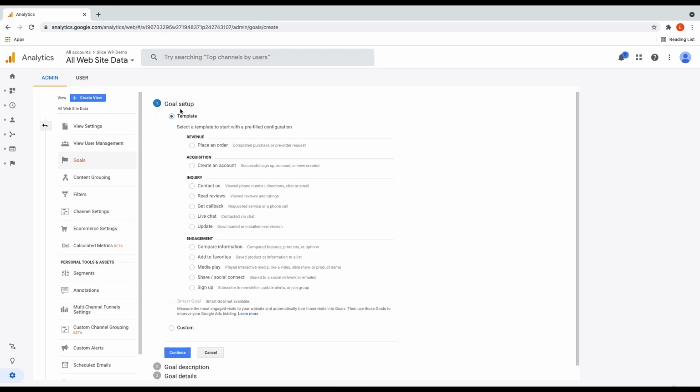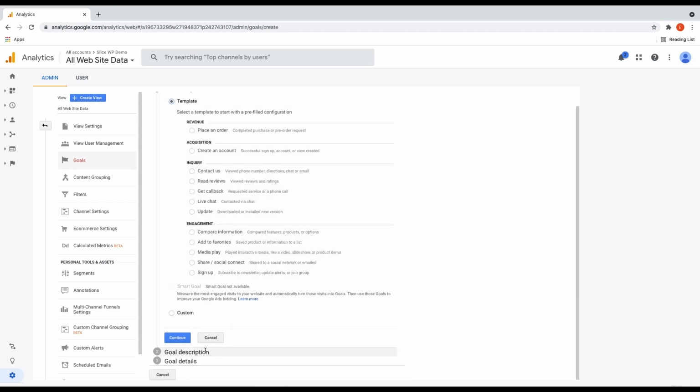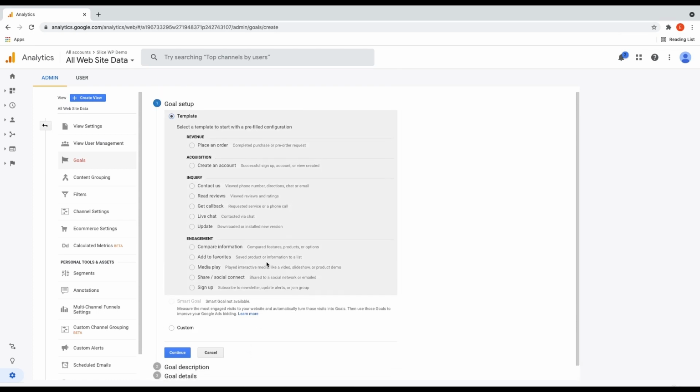And we now have three options which we need to go through to set up the actual goal. We have number 1, the goal setup, number 2, the goal description, and number 3, the goal details. So let's start off with number 1. The first thing which you need to decide on is if you want to set up a goal from complete scratch, which would be custom, or if you want to use a goal template, which Google has already pre-configured for you. Now, I highly recommend that everyone goes for a templated option, as 99% of people are going to find a pre-filled templated option that applies to their business.